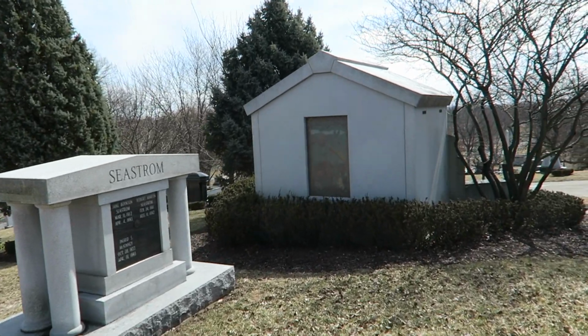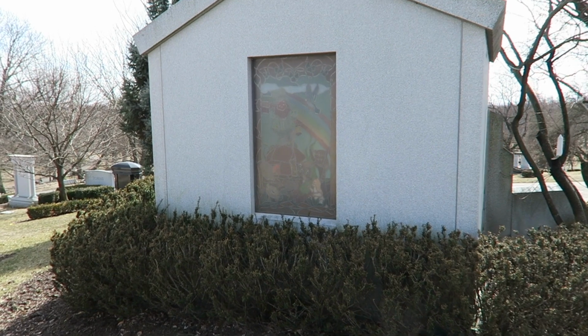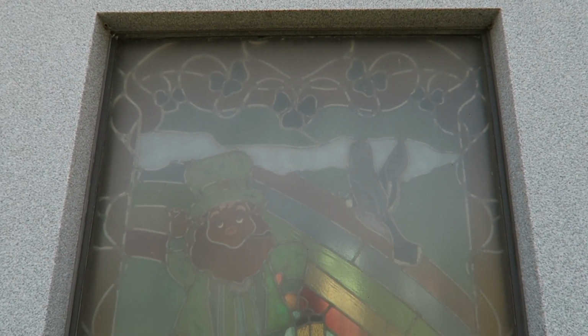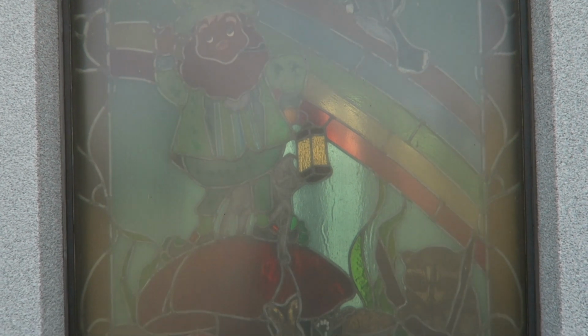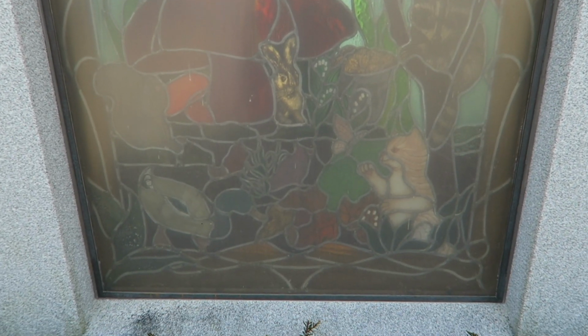Just spotted this too. Since I couldn't see inside the mausoleum, I didn't realize that there was actually this epic bit of stained glass in the back. Look at this scene. It is a leprechaun standing on top of a mushroom.